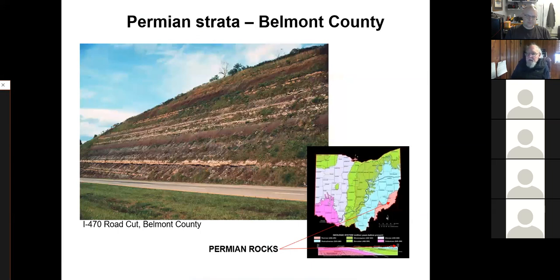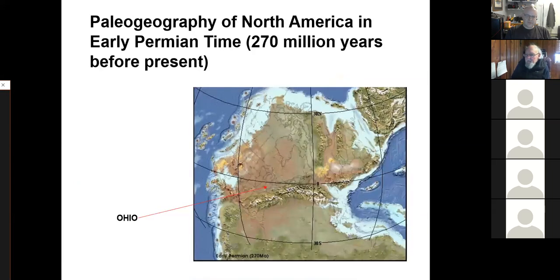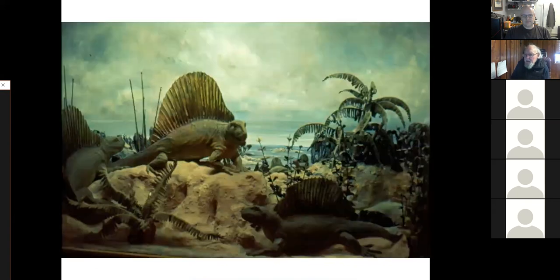That's because we were mainly inland at that time. By this time, the continents had totally come together. We were still very close to the equator. And there just aren't many fossils in the Permian rocks of Ohio. They're very rare. We do have some fossils of these animals. They're often called dinosaurs, but they have nothing to do with dinosaurs. They're actually more closely related to us than they are to a dinosaur. We've got some bits and pieces of these animals from Permian rocks in Ohio.